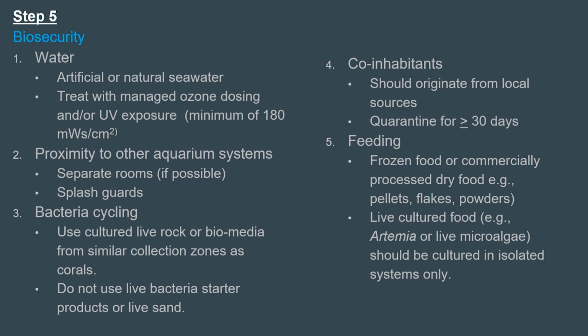Only use cultured live rock or biomedia acquired from the similar collection region as the corals. For example, all systems for Florida coral rescue used live rock collected from Florida or biomedia seeded with Florida live rock. Additionally, pre-invasion corals are only held with pre-invasion live rock and not rock that has been exposed to SCTLD. Do not use live bacteria starter products or live sand.